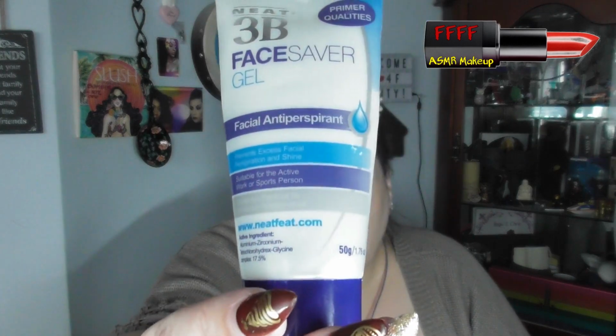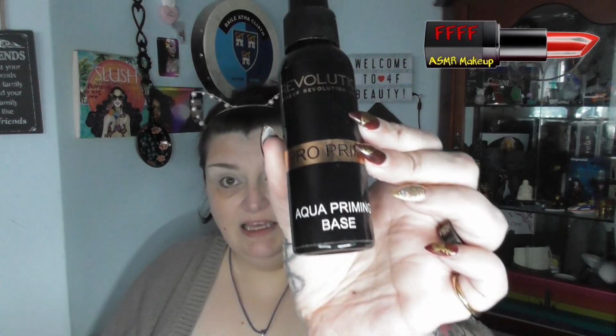So before I went in with my usual, she said, stretching to try and reach it, my usual antiperspirant facial primer, before I put that on, I went in with a bit of this Revolution Pro Prime Aqua Priming Base, just because I felt like my normal daytime moisturiser could have done with a little bit of extra help today. I'm actually trying a different eye primer.